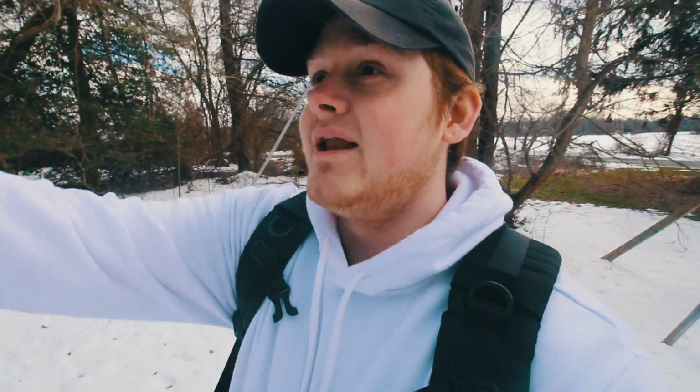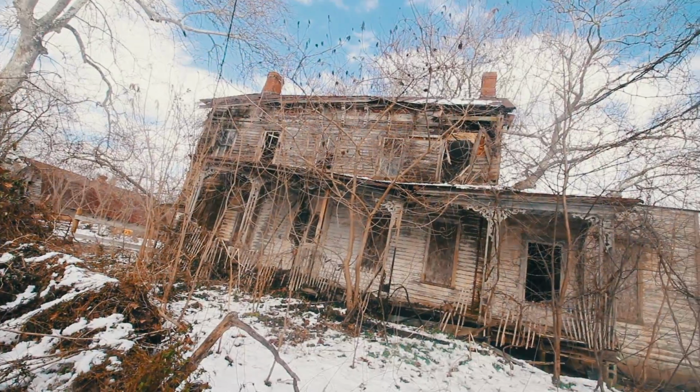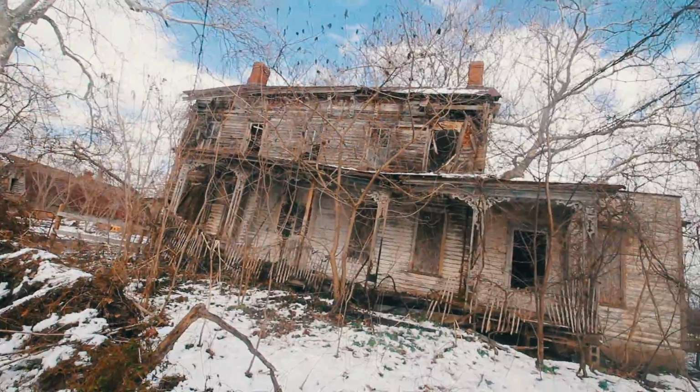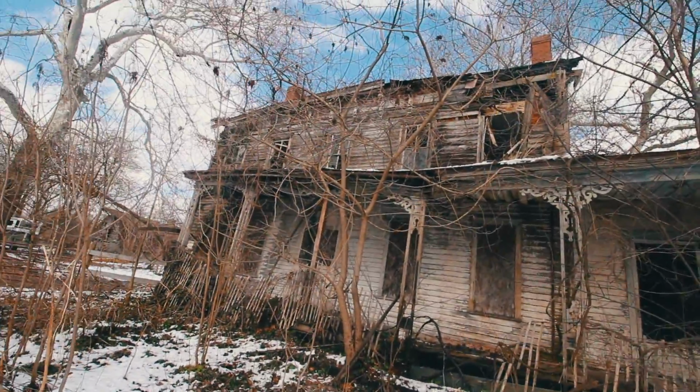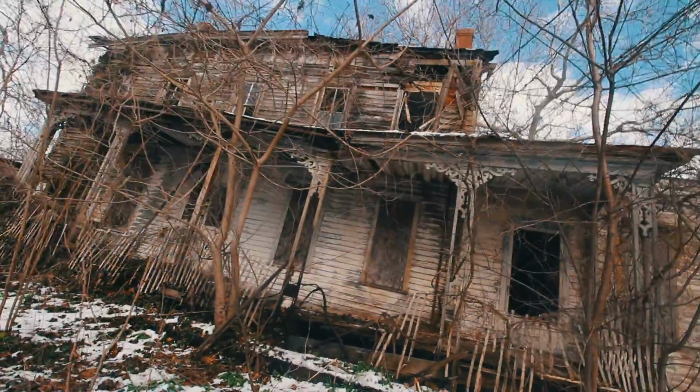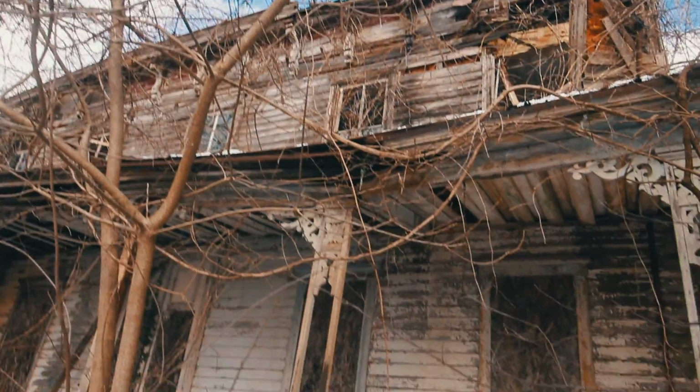Alright guys, so we're here. We're actually walking up to the house now, and like I said, it is super creepy. It's really not little at all, actually. I guess back in the day this would even be considered maybe a mansion. So you can just see how old this is. It's really weak looking, but there's so much detail on the physical house, like up top and even on the porch.